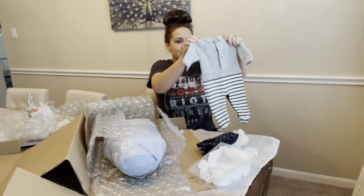Okay, so we've got his pacifiers, his pacifier clip, his teddy bear, all his cute little outfits and accessories. Let's see here. See one other thing under here.